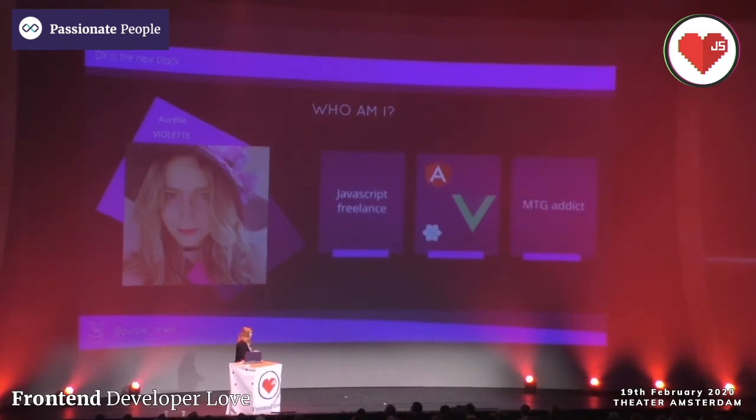And also, it's true, I'm a Magic the Gathering addict. Why am I telling you that? Well, I will be using Magic cards as illustration in my talk. If you don't know what Magic the Gathering is, just enjoy the beautiful pictures and take a look tonight, as soon as possible, because I think this is the best game in the world. And also a very great community and a lot of job opportunities. Yeah, a lot of developers there.